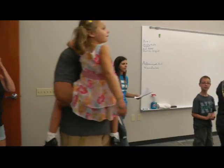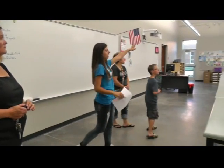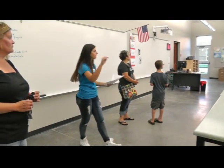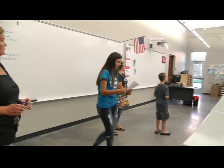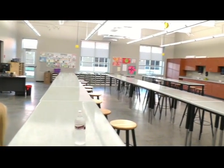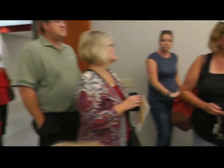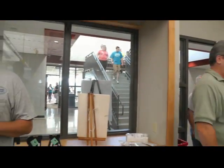Very large, and it also has a lot more storage than the old school, and it has a great view to the courtyard. So if you're drawing, you can draw something that you can see outside. And there's also secured areas for everything. And then there are cases here for people who can show their art if they would like. So it's pretty nice. So we'll head back.